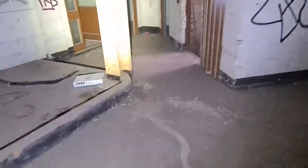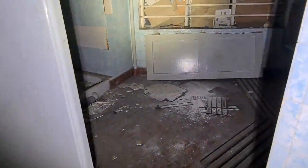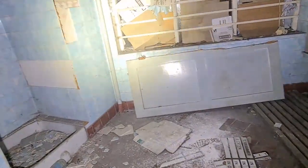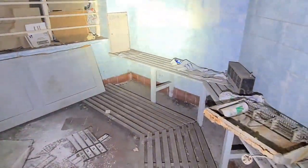There's the old office rooms here, I'm assuming. Yeah, officey kind of room. Old toilets. Toilets and showers. Oh yeah, little shower room. There, the little benches to sit on.